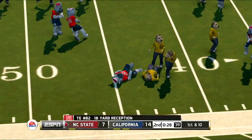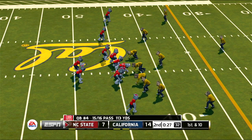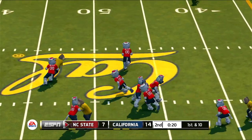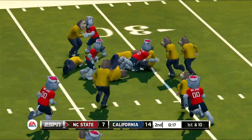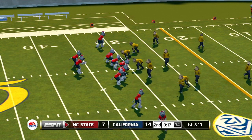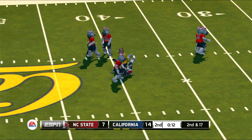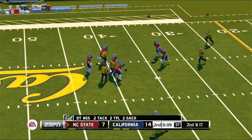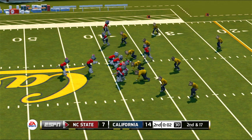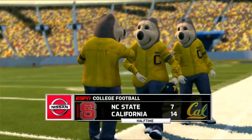Quick throw to the tight end, and he's leveled at the 44-yard line. First down. Now he tries to buy some time. Quarterback's going to run it, and he's got room to work. And he's taken down at the 31. He can't get away from the pressure. That'll make it second and long. We've played a half. California leads it 14-7.